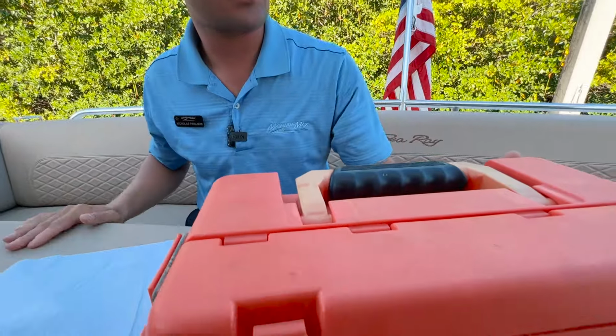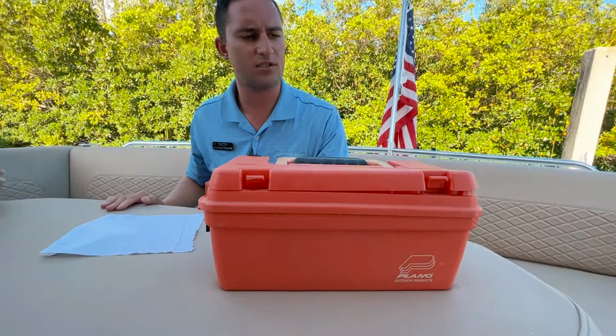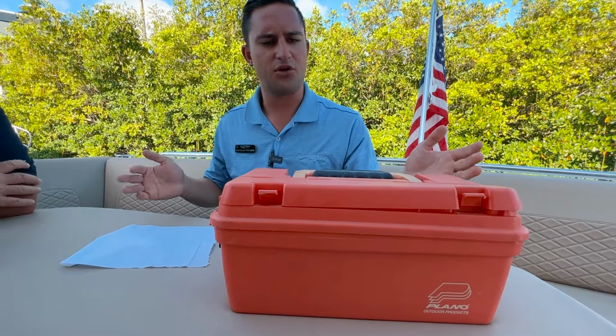So this right here is my little go box. It's a hard orange box. I highly recommend getting one. This actually stays in my truck, stays in my garage, but I do not go on my boat without it. Let me show you what's in it.